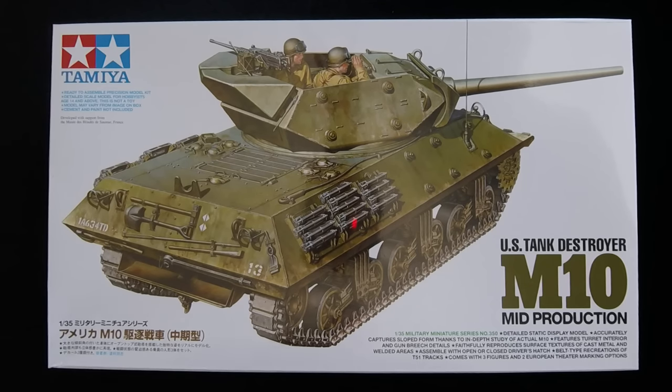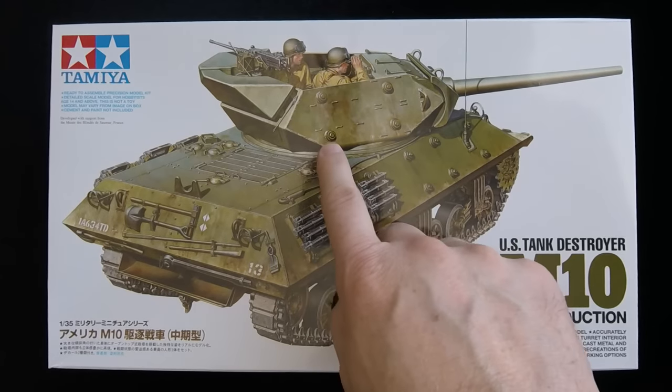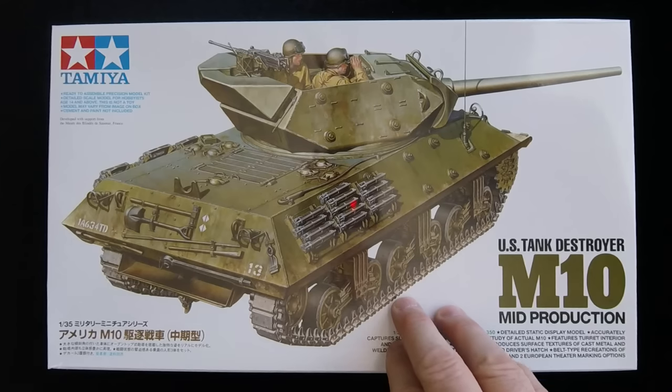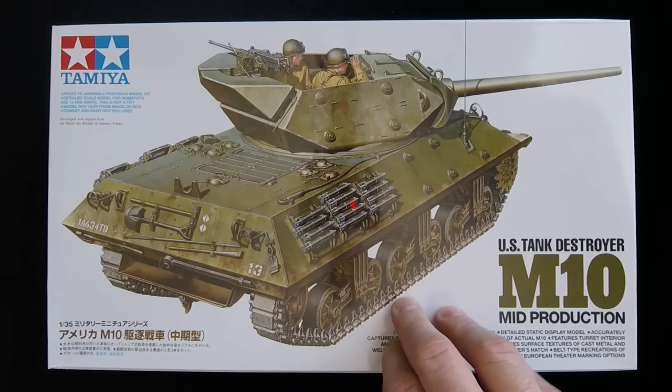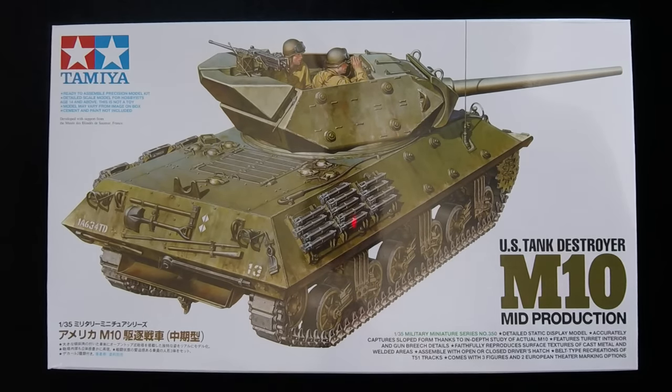This is an iconic bit right here, if you're into World War II military history. That's the piece that they stuck on the side of the Panther in the Battle of the Bulge to simulate that it was an M10, to give people the wrong kind of silhouette identification and so forth. Not that they would confuse the rest of the tank because it doesn't even look anything like a Panther.